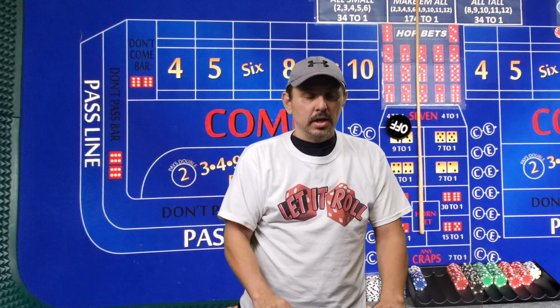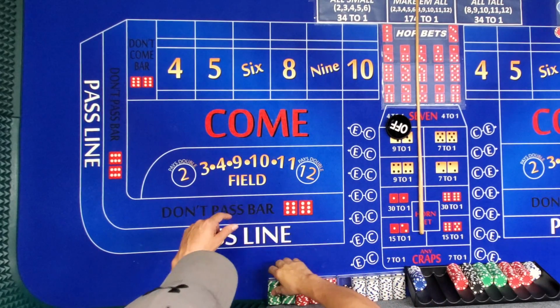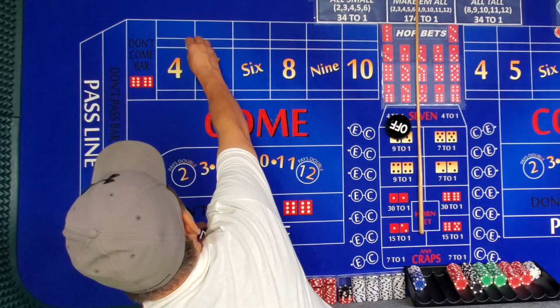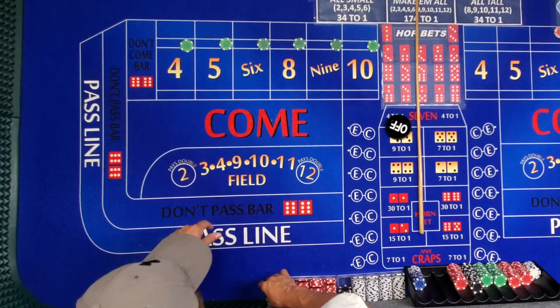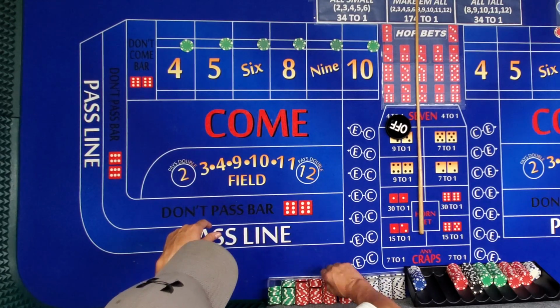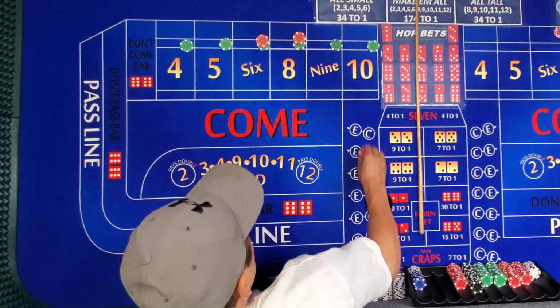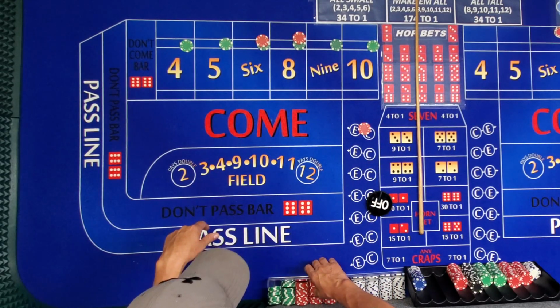All right, guys. So let's start off by showing the strategy with two different amounts. That way you can understand how it works. This top amount is going to be the more aggressive, more amounts played strategy. This is going to be $160. This is how we're going to play this strategy with $160.